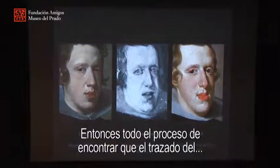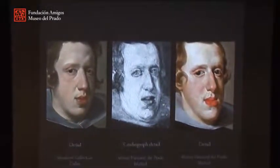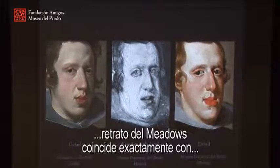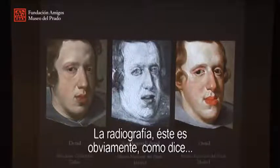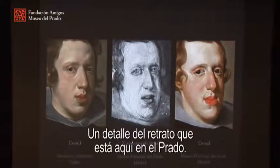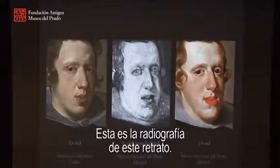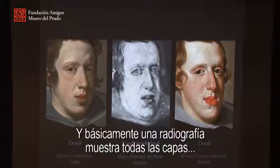So the whole process of finding that the tracing of the Meadows portrait matched so exactly with our portrait made me very curious. The X-ray, this is obviously, as it says, the Meadows portrait, detail of the portrait that is upstairs here at the Prado. And this is the X-radiograph of this picture. And basically an X-radiograph shows all layers simultaneously.